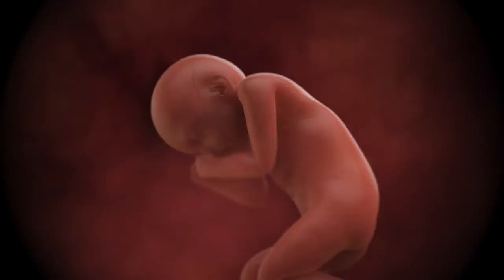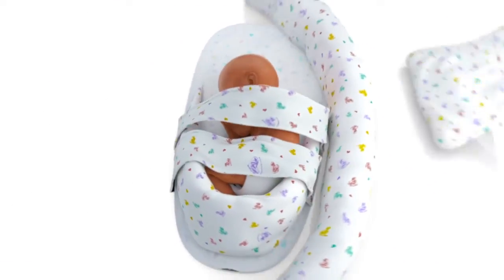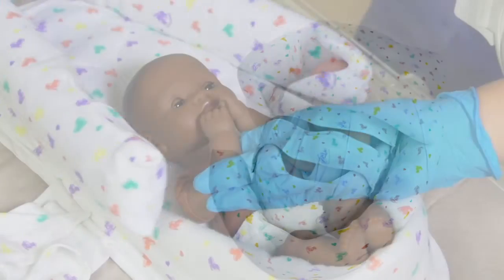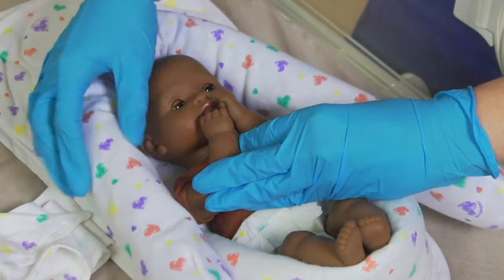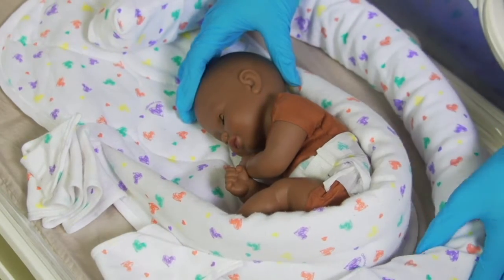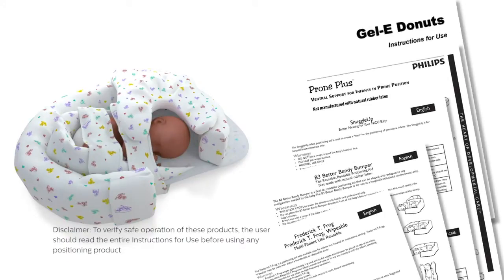In this in-service training video, we will provide information about the Philips infant developmental positioning products, including an overview of each positioning aid, as well as basic demonstrations for positioning a newborn in supine, prone, and side-lying positions. This video is not a substitute for the instructions for use for any of the positioning products demonstrated. Therefore, prior to its use, you should consult that product's instructions for use for more detailed information about any of the procedures demonstrated.